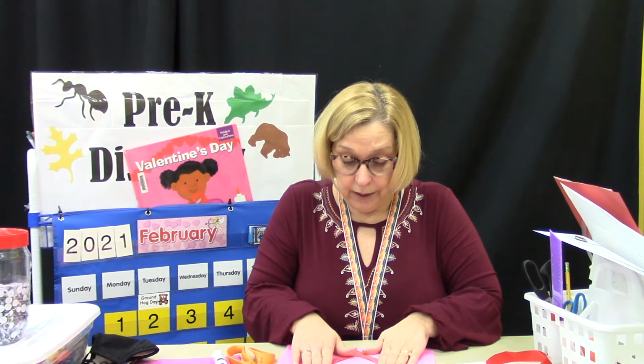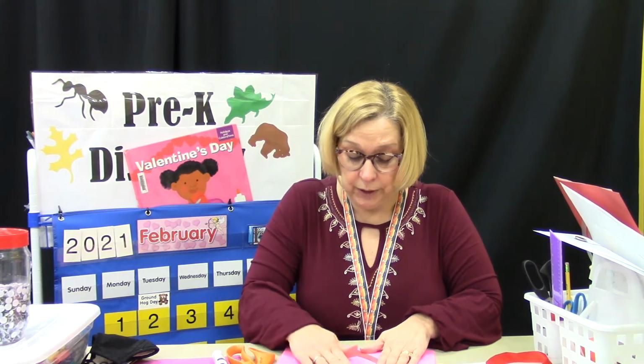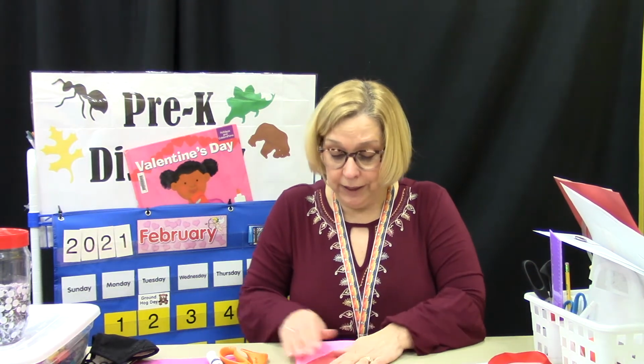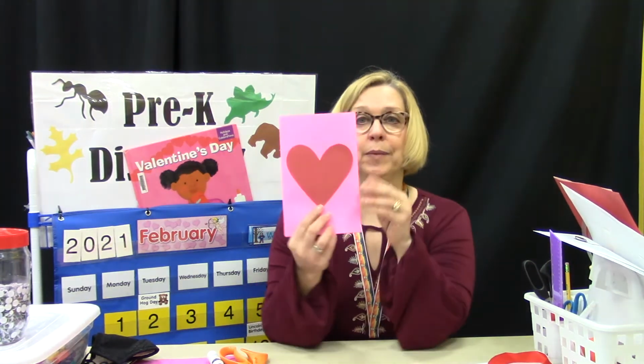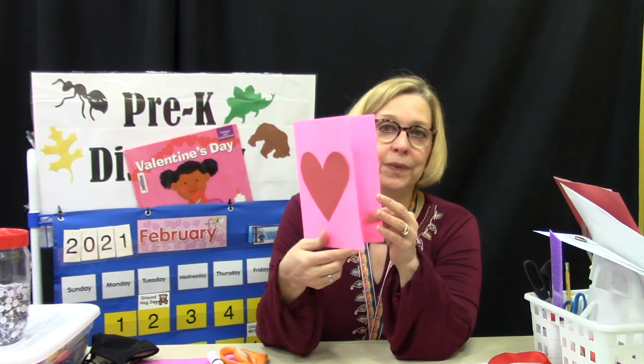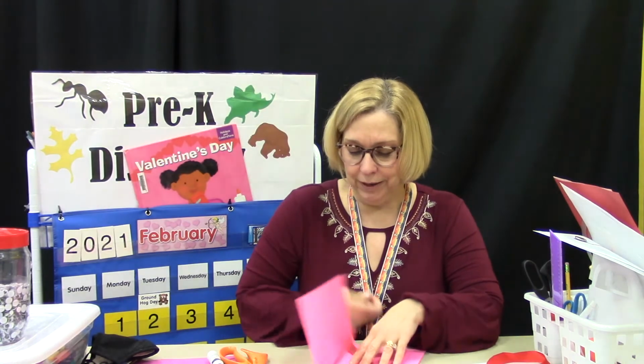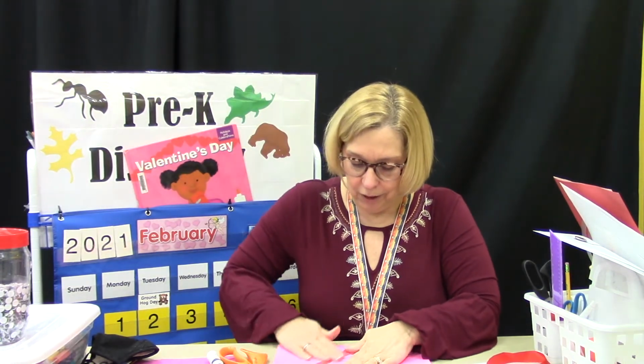Now, everybody likes to get a card on Valentine's Day, don't they? Because it makes them feel like they're special and that somebody cares about them. So, now look at what I did. This is the outside of my card, and when I open it up, it looks like that, with a big, whoops, which needs more glue apparently, which has a big red heart in the middle of it.